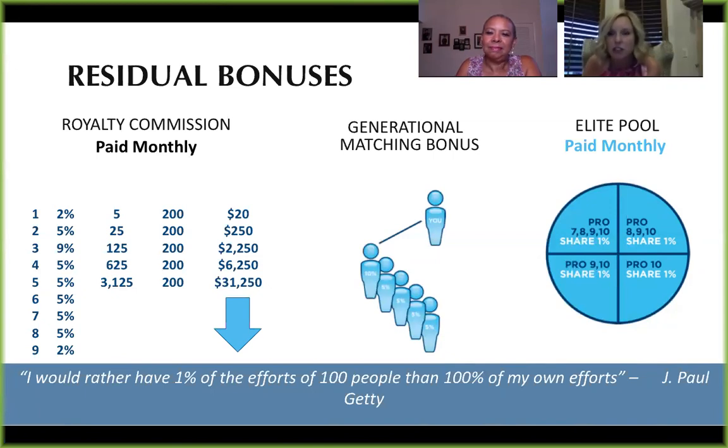So we're looking for entrepreneurs that see the vision. The company's gone from 3 million to 200 million, but we're going to be a multi-billion dollar company. Who wants a piece of that pie? That's what we're looking for as well on the business side.